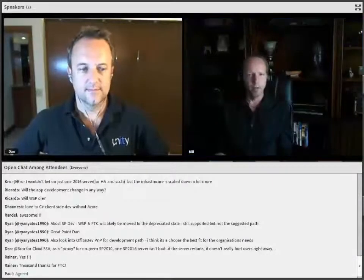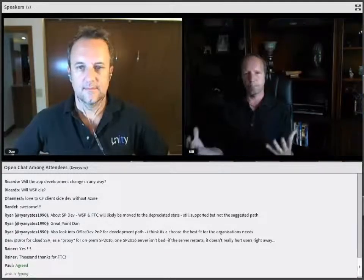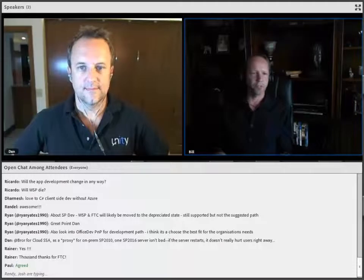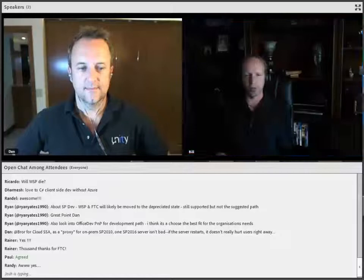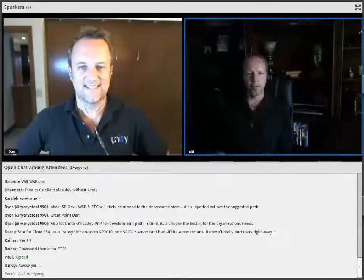But if you really want to extend the capabilities, you're going to have full trust code available to do that. So if you're doing something where Workflow Manager or Workflow Foundation just doesn't facilitate your workflow needs, obviously there's FTC that you can leverage to supplement anything that can't happen out of the box. So it's not going anywhere. It's going to be available to you in SharePoint 2016.